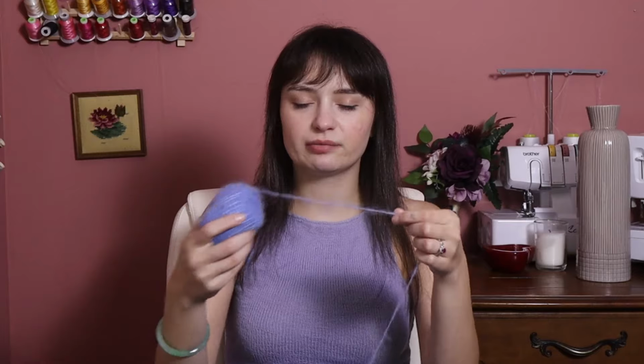If you've never used Drops Brushed Alpaca Silk, I actually am planning on, after I finish knitting this, starting my budget yarn series.